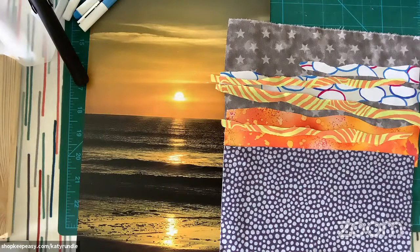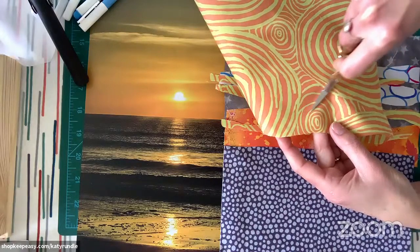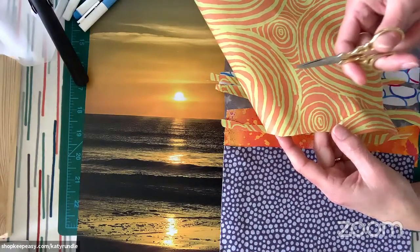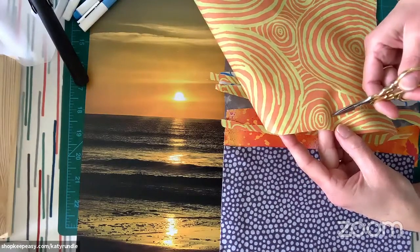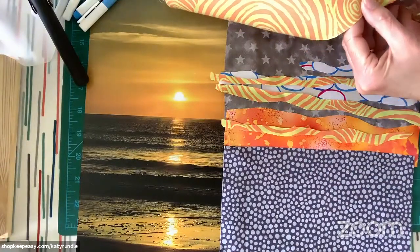In my fabric design, I've got all these circles, and I think I might use this circle design. This is where having different pattern fabrics can inspire you to do different things with them. But I think I'm going to use this circle design in the cloud behind the sun. So I'm going to cut a piece there. Oh, that's a good idea.